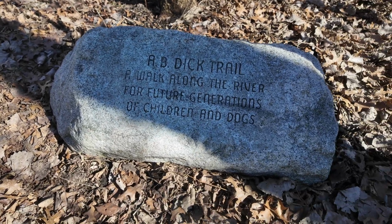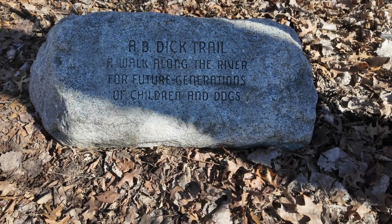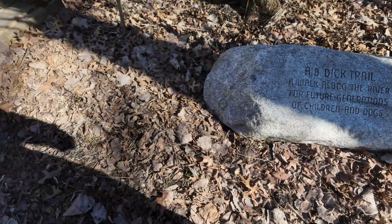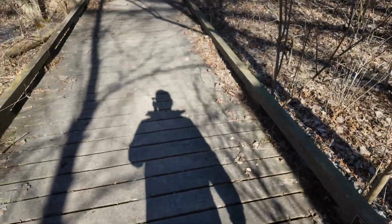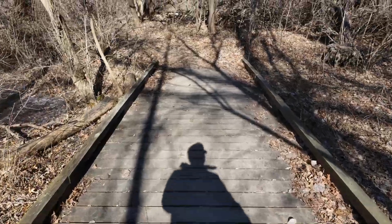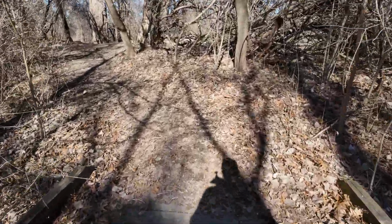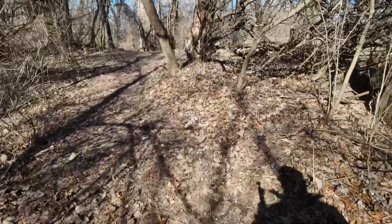This is the A.B. Dick Trail. A walk along the river for future generations of children and dogs. So you can see they are very dog friendly. I ran into a couple so far. They were good. They didn't jump on me or anything, but they came by and let you pet them.